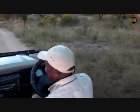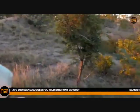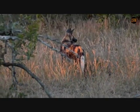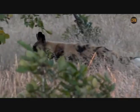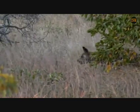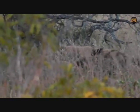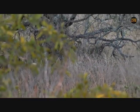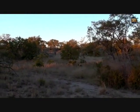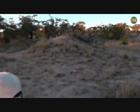Ramesh, your question is, have I ever seen a successful wild dog hunt? Yes, I have seen one in Serengeti, and it was rather unusual because they brought down a fully grown zebra. That rarely happens, but they did. That was spectacular. It was very, very special. They rarely go for big game, anything over 60 kilograms, or give or take 140 pounds. But to see them bring down such big prey was very special.